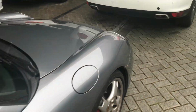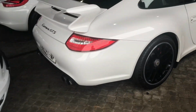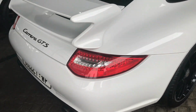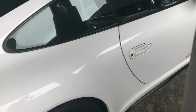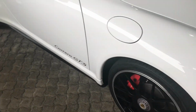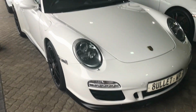My boy is not going on this. That one is one there. You can look for yourself. Comment, let me know what this one is. I don't know. Is this a 9, 9, 4, 5, 6? I don't know which one this is. Let me know in the comments.